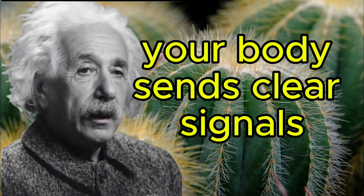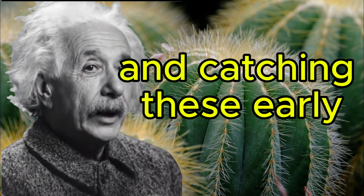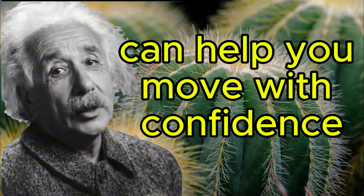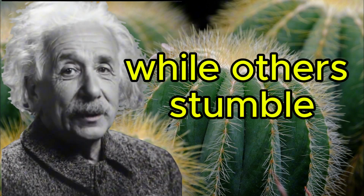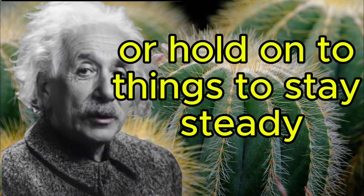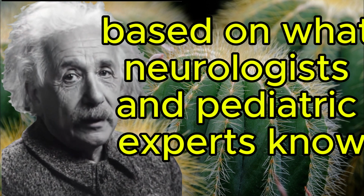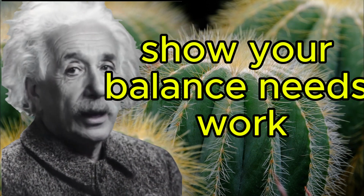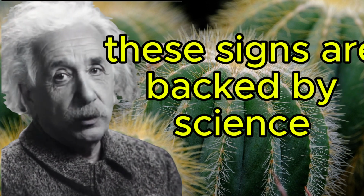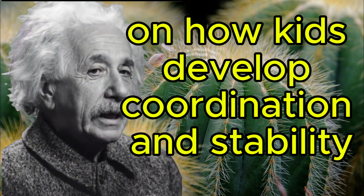Your body sends clear signals when your balance needs some practice, and catching these early can help you move with confidence. Some kids zip around the playground with ease, while others stumble or hold onto things to stay steady. The difference comes down to 8 key signs that, based on what neurologists and pediatric experts know, show your balance needs work. These signs are backed by science, drawn from studies on how kids develop coordination and stability.